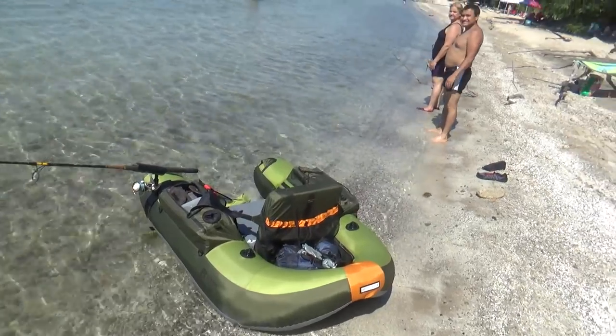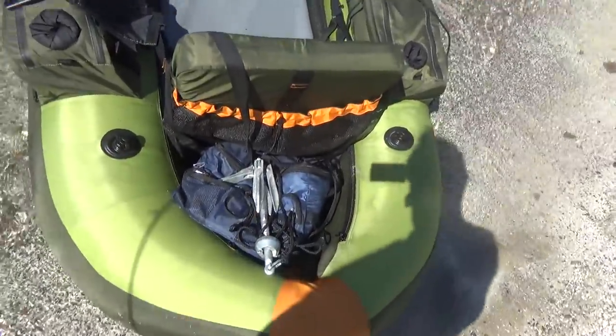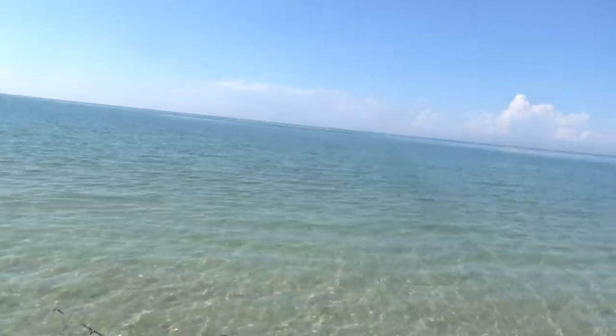Nice day out on the float tube. I think I like this float tube. Comfortable. Holds all my gear. Got an anchor there. Fits all my tackle boxes in a cooler. Beautiful day. Four big cats hooked, three landed. Successful fishing. First trip in the float tube, and that was a lot of fun. Ended on a high note before I get fried.